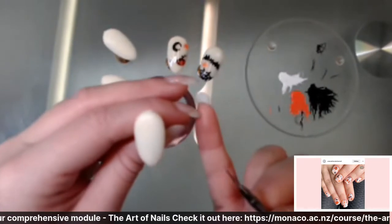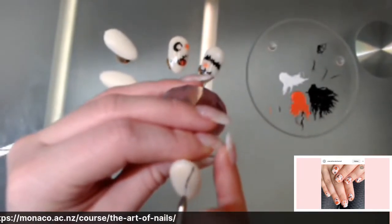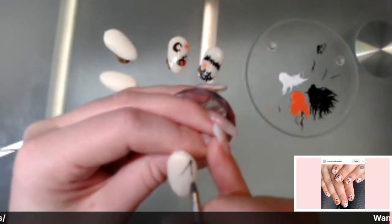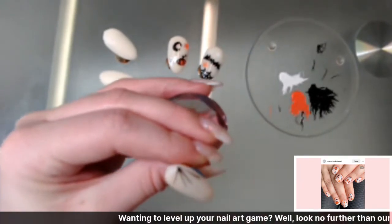How has everyone's start of the week gone? Because I know my week is going to get very, very busy because the ball is on in my town. So lots of ball girls coming to get their nails and hair done.